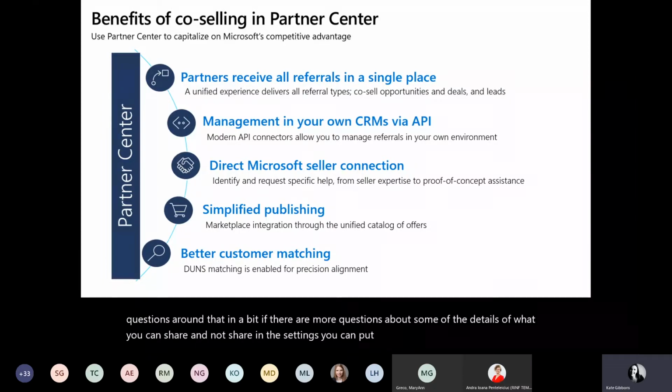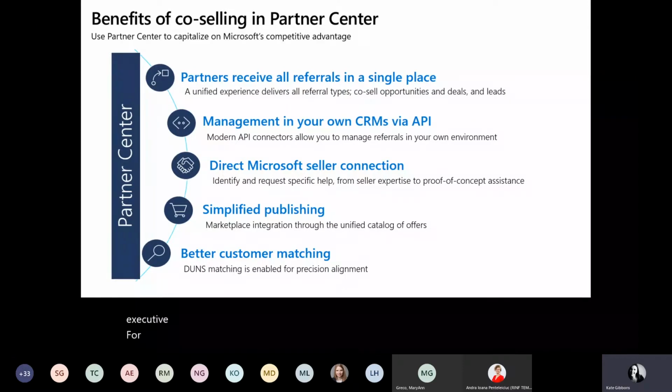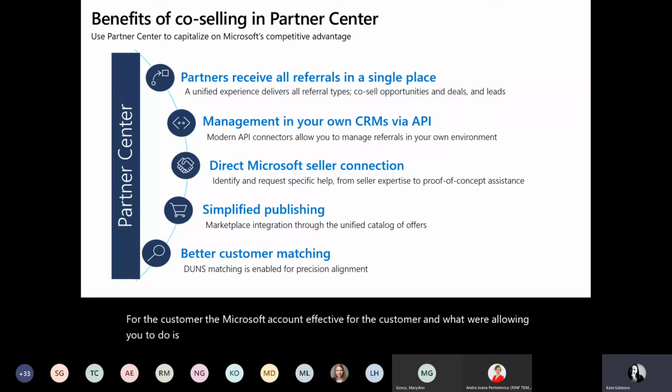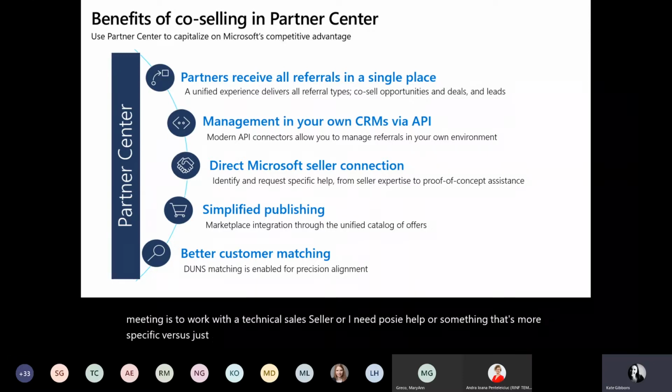We also enable a direct seller connection with Microsoft. So today in Partner Sales Connect, it sort of defaults to the account executive for the customer, the Microsoft account executive for the customer. And what we're allowing you to do is say, maybe I don't need to work with the account executive. What I'm really needing is to work with a technical sales seller, or I need POC help, or something that's more specific versus just the general account executive.